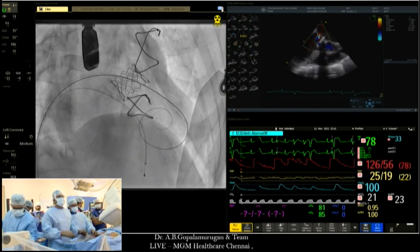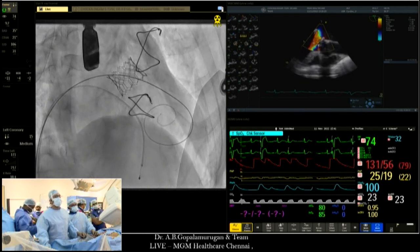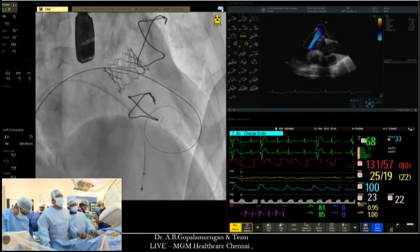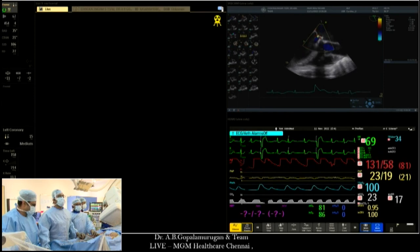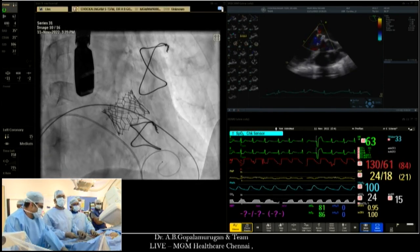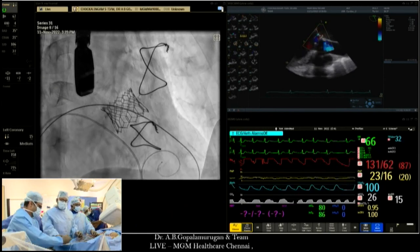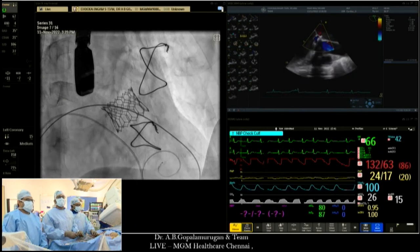Okay, let's get coaxial, guys, and zoom in and show the final position. All right, get coaxial. Okay, that's the final position. Give us a TOE. Switch to TOE, please. Can you have a TOE image? Give us TOE.